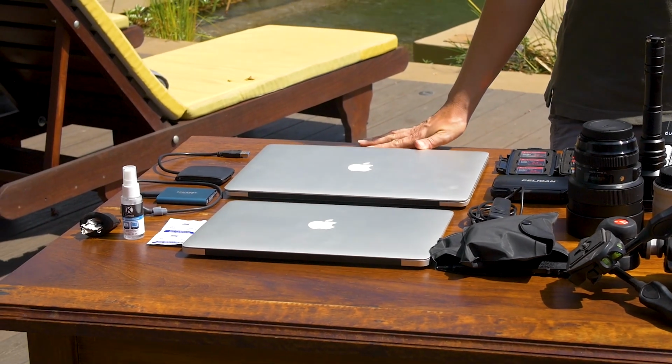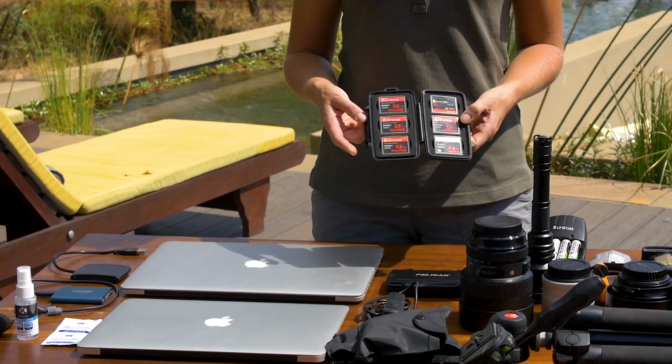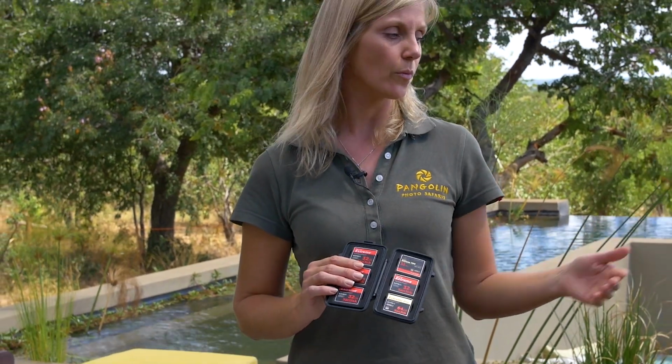Obviously, that is to back up our images after we come back from a trip. We will download our memory cards. We have a few CF cards, which are the ones we use for Canon. For the 1DX, we also have a couple of CFast cards, which are very handy because they're even faster and are good for video as well.